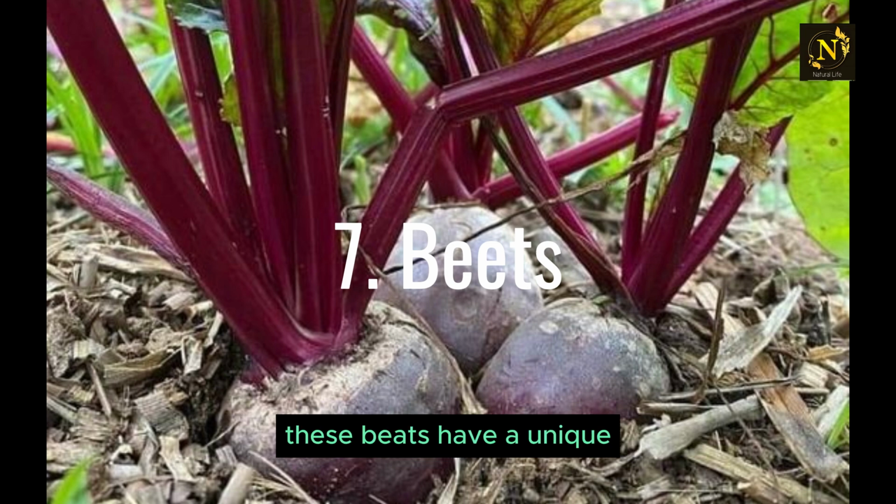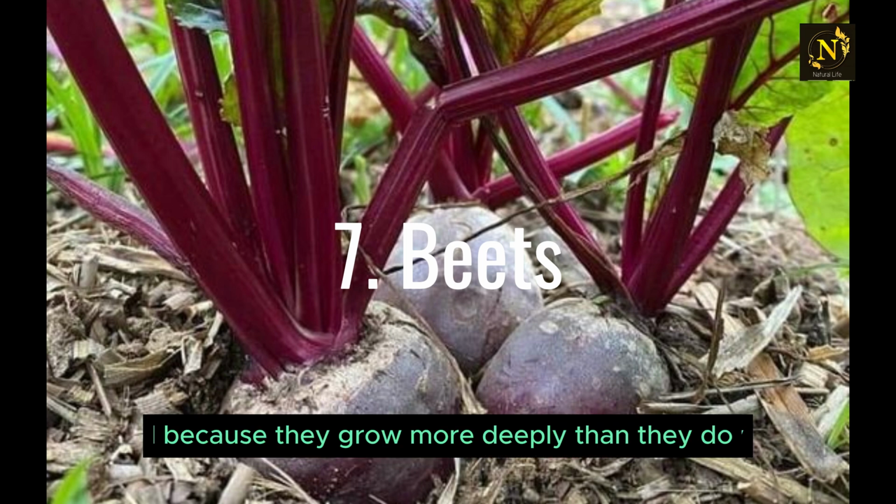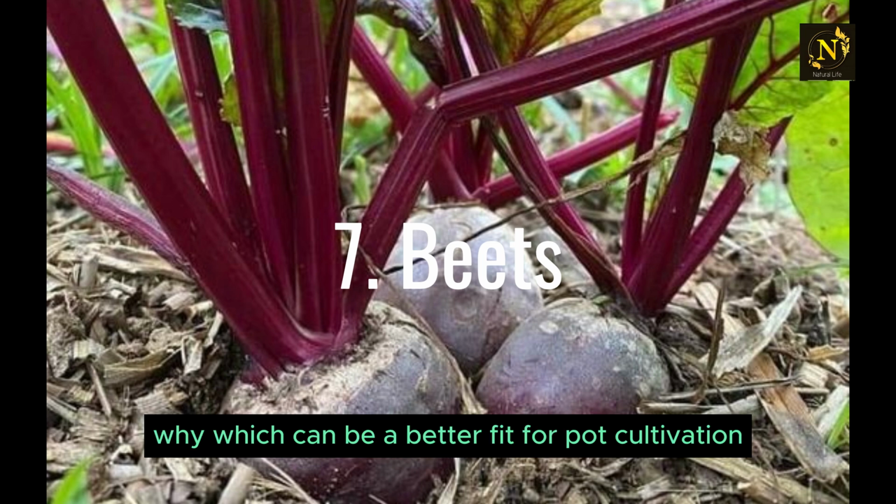Cylindra or Formanova. These beets have a unique, elongated shape and are known for their sweet flavor. They're also great for containers because they grow more deeply than they do wide, which can be a better fit for pot cultivation.